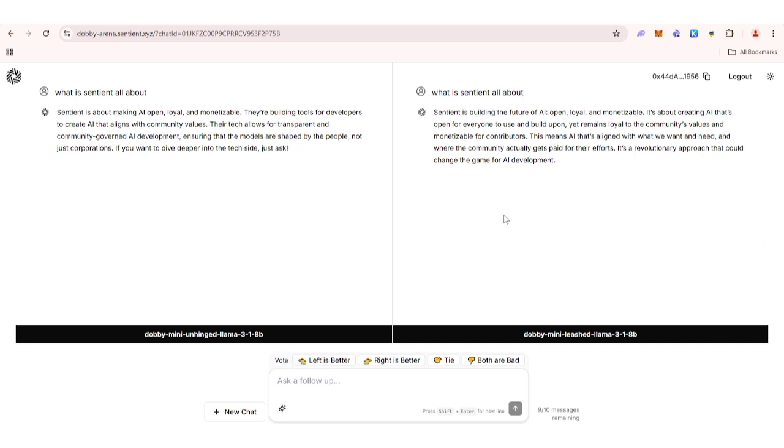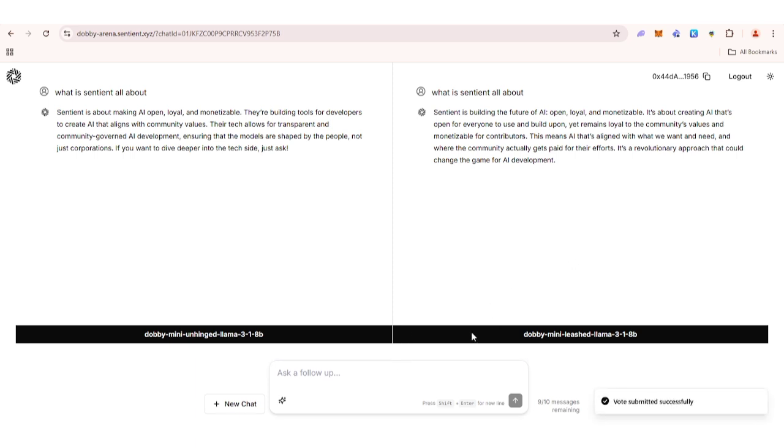Which of these do you prefer? Is it the left? You select left is better. Is it the right? You select right is better. Are both of them good? That is a tie, you select that. Both are bad? You select that. So I'm going to select the right. All right, so done. After you have selected, you can still ask another question.